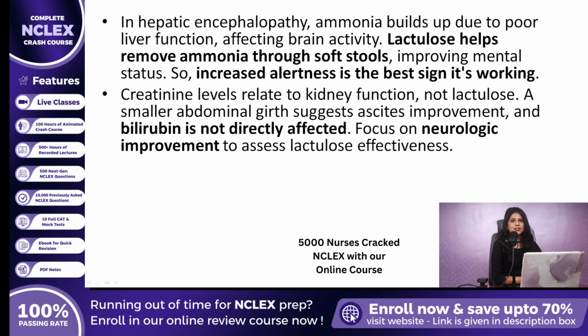Decreased creatinine might suggest improved kidney function, but it's not connected to lactulose. A drop in abdominal girth relates more to ascites treatment, and bilirubin levels are not directly affected by lactulose therapy. The key is watching for neurologic improvement. That's how you know the medication is having a therapeutic effect.